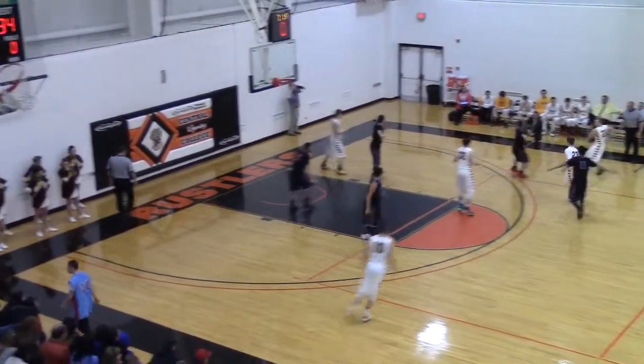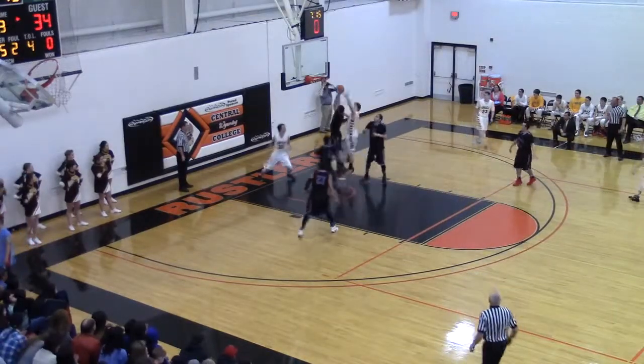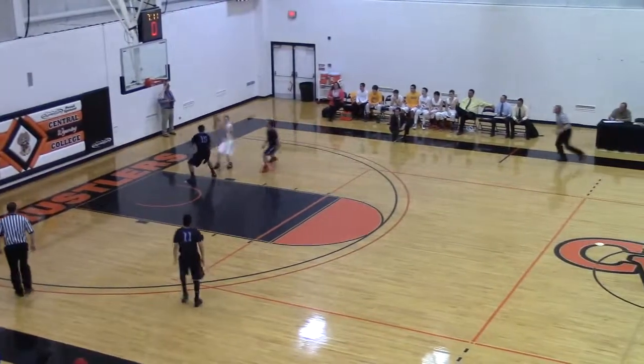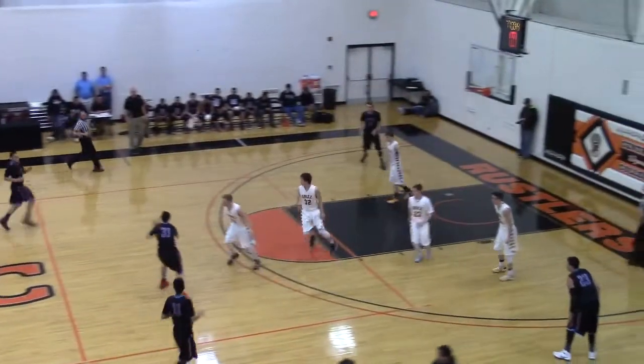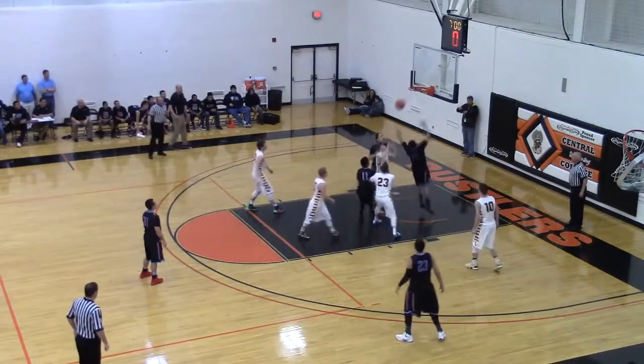On back over to McFarland. McFarland looking inside to Banks. Banks puts it up. Oh, good. McFarland shot. No good. Rebound Robinson. Rick to bring it back quick down the floor. And Muscala now, he'll try to paint.